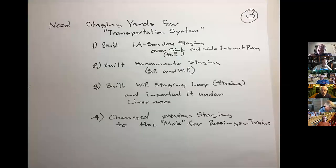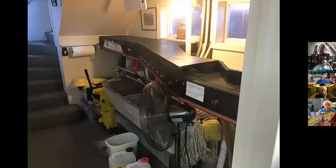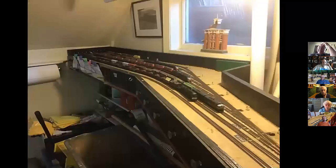Okay, I'll flip on. The next thing I needed was staging yards. Now, this wasn't all done in a time sequence. I did different things at different times. I needed to build an LA San Jose staging, which was outside the layout room, and Sacramento staging outside the layout room, and WP staging underneath the town of Livermore. And I changed, as I mentioned earlier, my previous staging into the yard for passenger trains. So here's my layout. We have cats in our house, and that's door skins covering the staging yard. And it's over a sink. And here it is, just a stub-end staging yard.